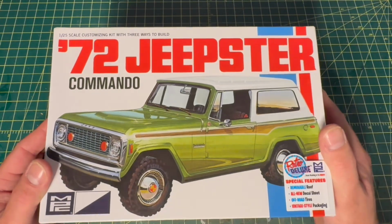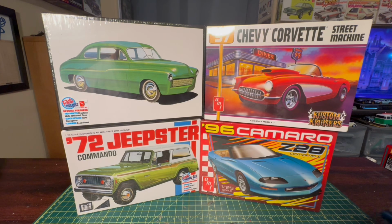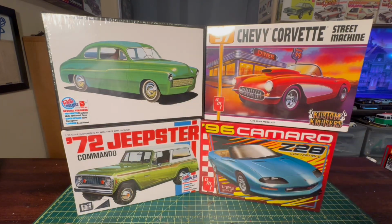Really cool. All right, well, I want to thank Round 2 for sending over some new stuff to check out, and we'll get to the builds. I'm still working on the box that they sent a week or so ago. Here's a little sneak peek of the GTX that's come along. That video should be out this weekend, so please watch for that.